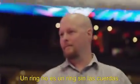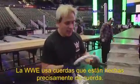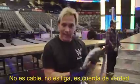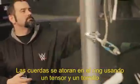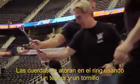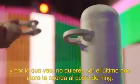Absolutely. A ring isn't a ring without the ropes. WWE uses ropes made of actual rope. It's not cable, it's not bungee, it's actual rope. Despite what you might think, those ropes have very little elasticity to them. The ropes connect to the ring post using a simple bolt at the turnbuckle. And as I learned, you don't want to be the last guy attaching your rope to the ring post.